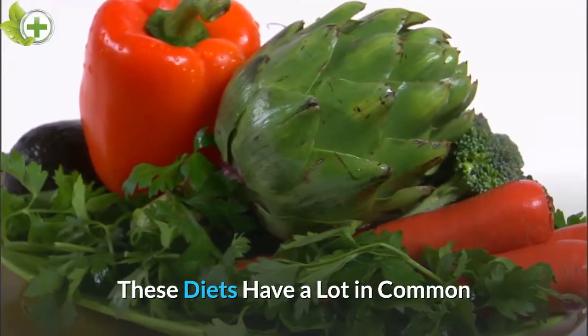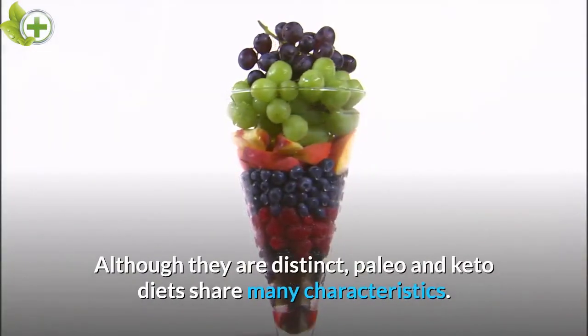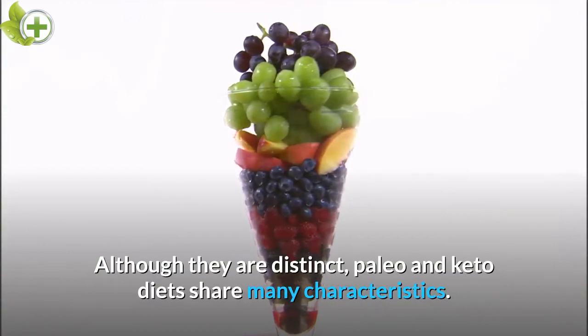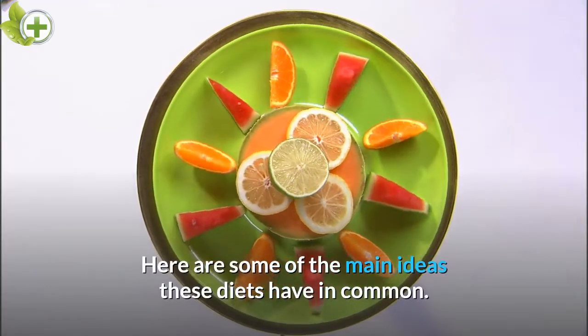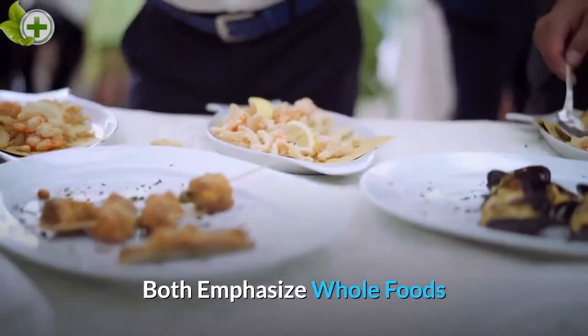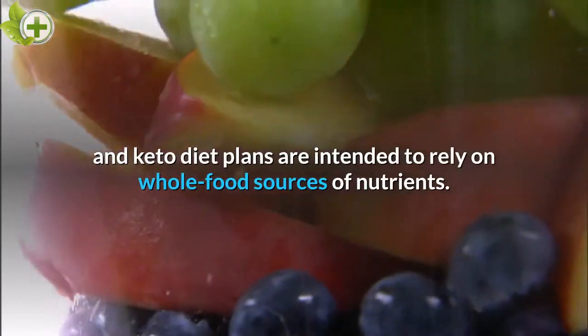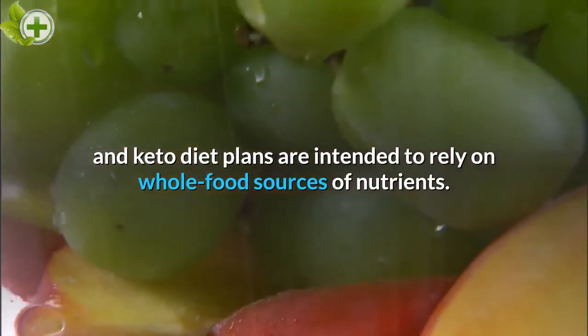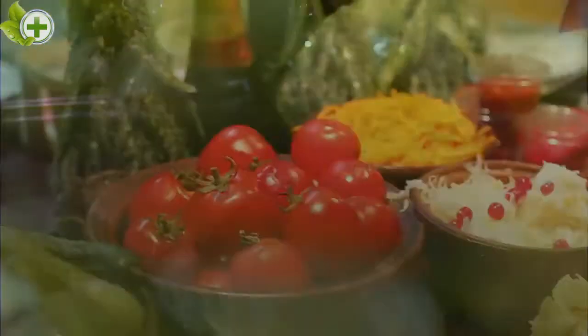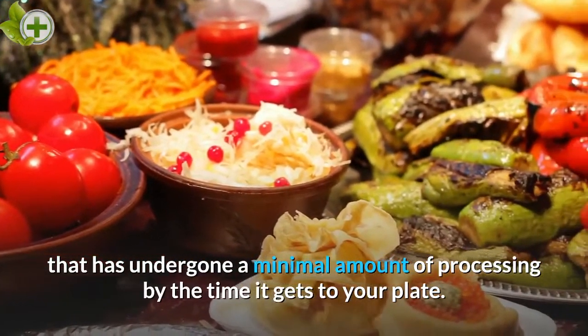These diets have a lot in common. Although they are distinct, paleo and keto diets share many characteristics. Here are some of the main ideas these diets have in common. Both emphasize whole foods. Fundamentally, both paleo and keto diet plans are intended to rely on whole food sources of nutrients. A whole food is a food that has undergone a minimal amount of processing by the time it gets to your plate.